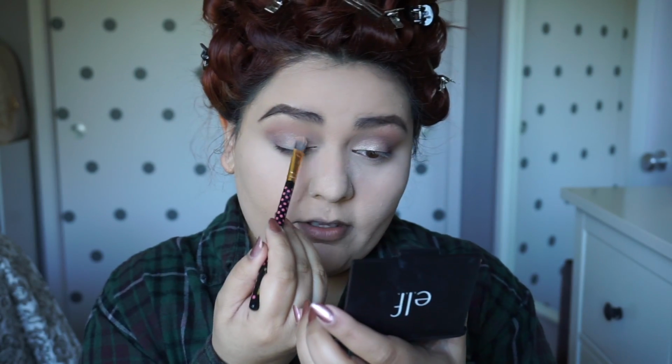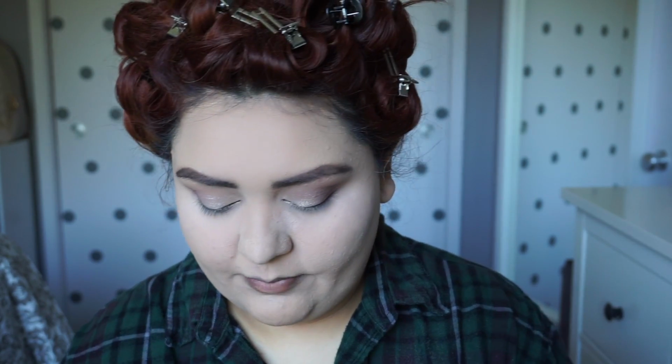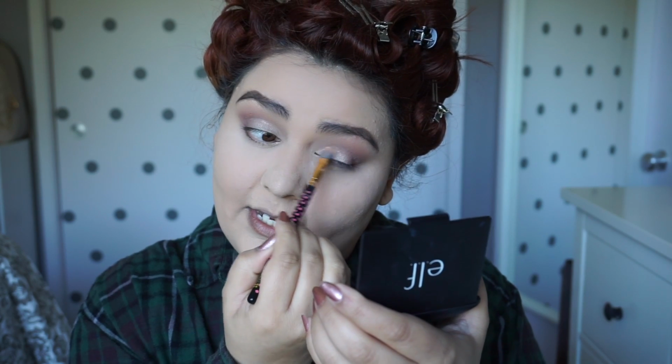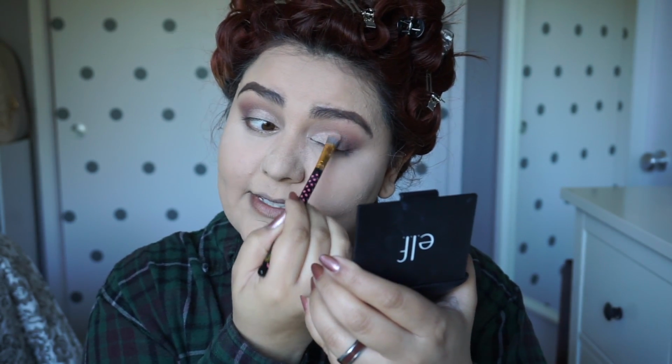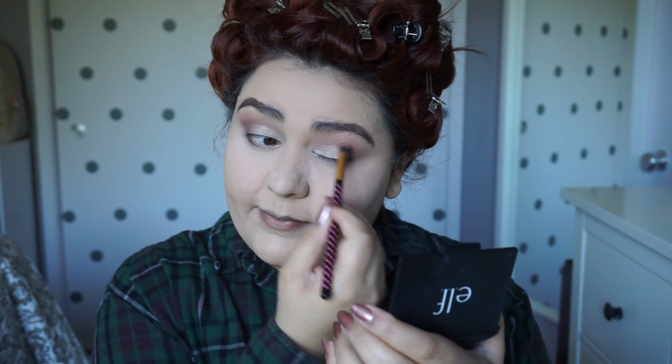Adding a little more of the shimmer shade. This is why I'm not the biggest fan of using drugstore eyeshadows. I just feel like the pigmentation isn't as good, and even if the pigmentation is good, the lasting power isn't as great because it just tends to fade away on me really quickly. I put all this effort into putting it on and it just wants to fade away.